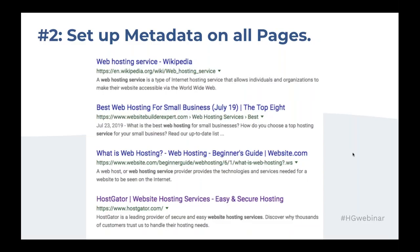For the meta description, it's best to stick around 150 characters so that your description doesn't get truncated. We recommend that you use the meta description to describe what the reader can gain from your page and end with a short call to action, like read more.